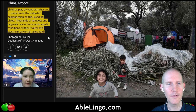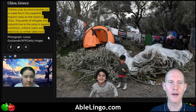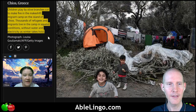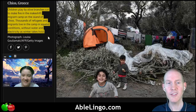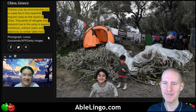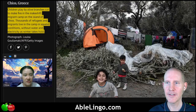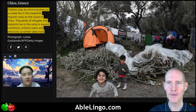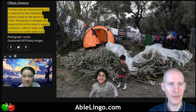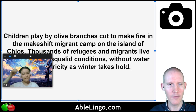Children play by olive branches cut to make fire in the makeshift migrant camp on the island of Chios. Chios, I think. Never heard of it. Sounds like Cheetos a little. Okay. I did say Cheetos. Thousands of refugees and migrants live in the camp in squalid conditions without water and electricity as winter takes hold. Okay, and I'm just going to put that text here so that it's nice and big for everyone.